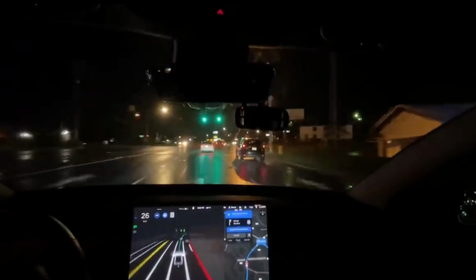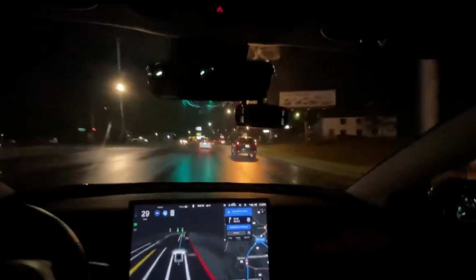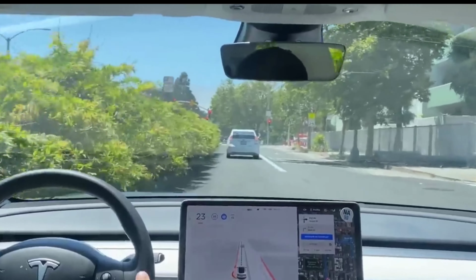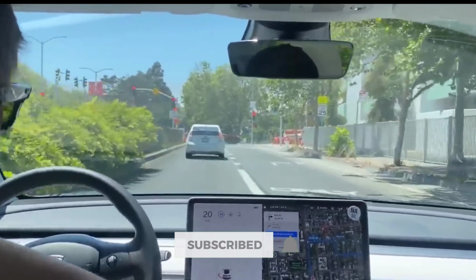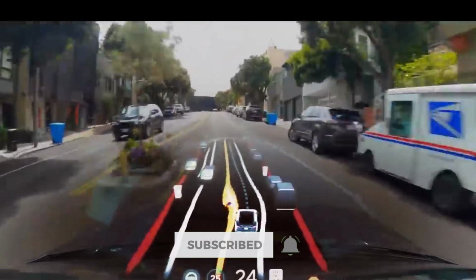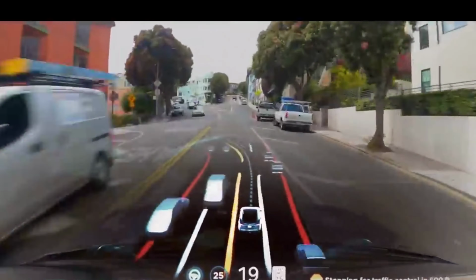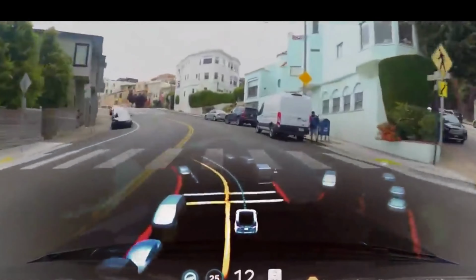As a result, Tesla Vision vehicles without USS sensors will be delivered to customers with a number of systems disabled, including Auto Park, Park Assist, Summon, and Smart Summon. Tesla intends to restore this functionality through an over-the-air update once Tesla Vision achieves parity with ultrasonic sensors.